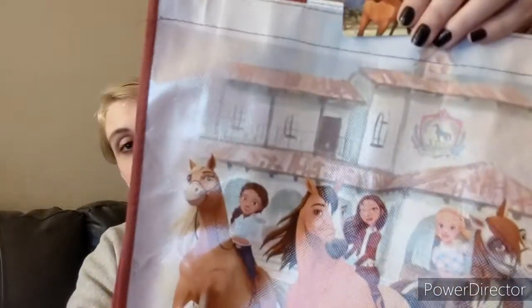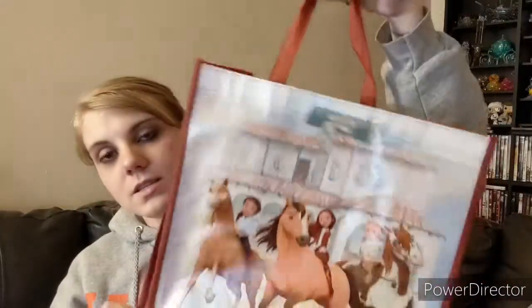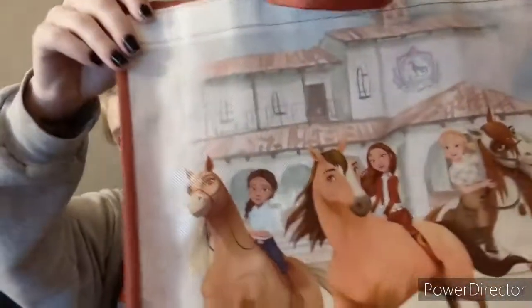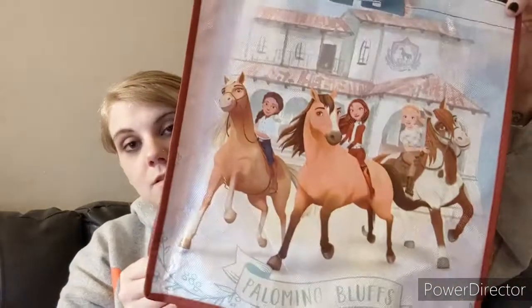And the last thing that I got was this bag. Spirit. I love Spirit. Like, it is the cutest show. The one on Netflix. It won't be it as much as my kids do. Okay. Thank you. Yeah, you're welcome. Got that. That's really cute to say, Palomino Bluffs. That name. Okay. Got that.